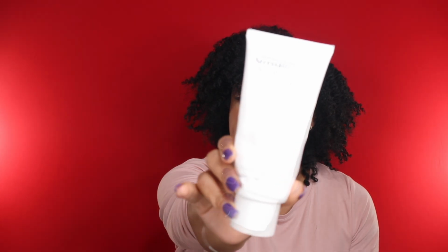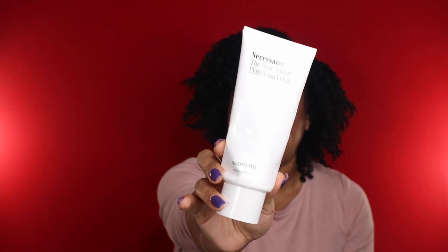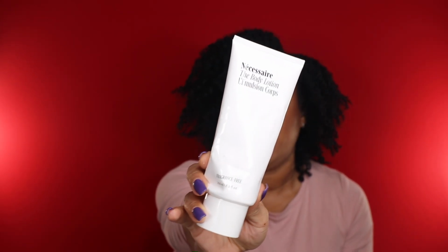The first one I used up, excuse this too because I squeezed the life out of it. This is also from Necessaire. This is the body lotion, the fragrance-free iteration. And I really appreciate that Necessaire gives you the option for fragrance-free products. When it comes to the Necessaire body lotion, I like it, but I don't love it.